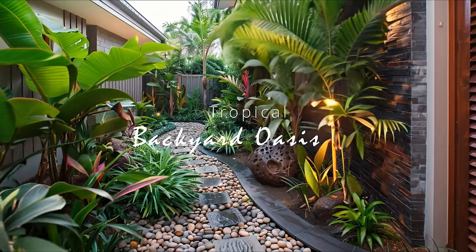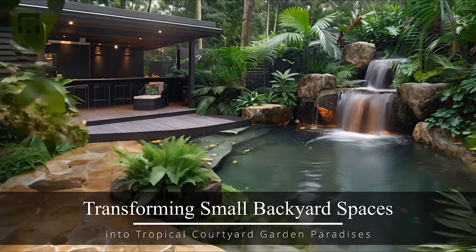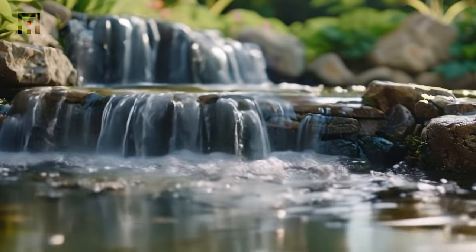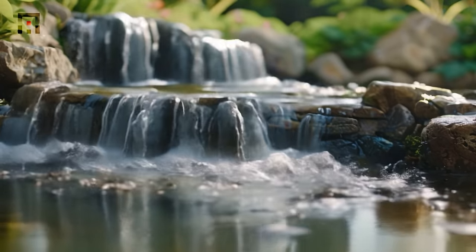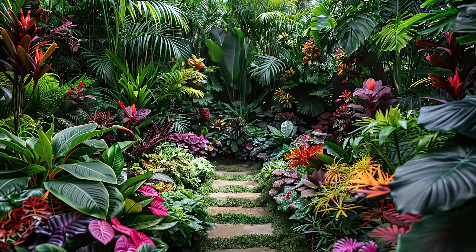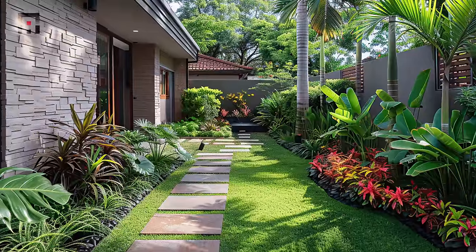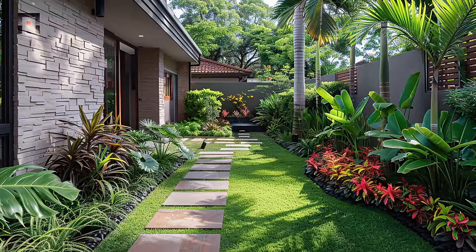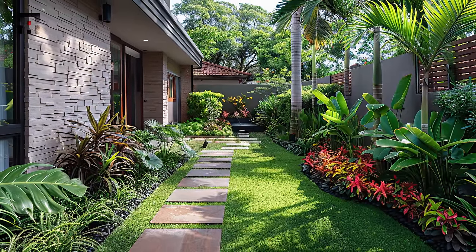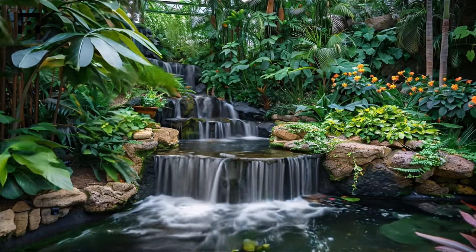Tropical Backyard Oasis, transforming small backyard spaces into tropical courtyard garden paradises. In the midst of bustling urban landscapes, creating your own tropical backyard oasis offers a serene retreat from the chaos of daily life.